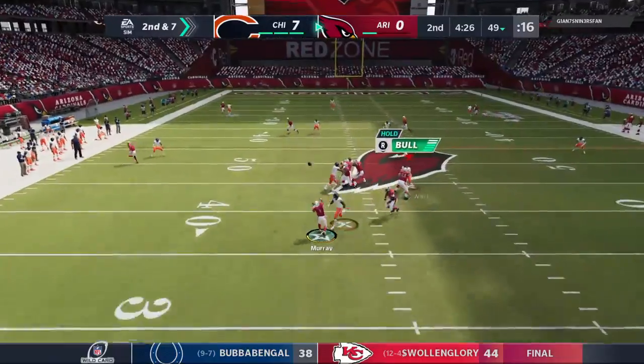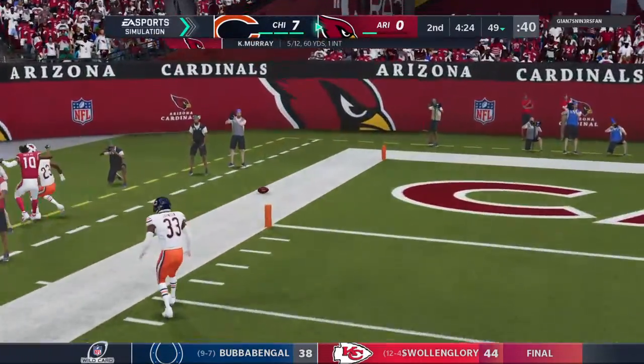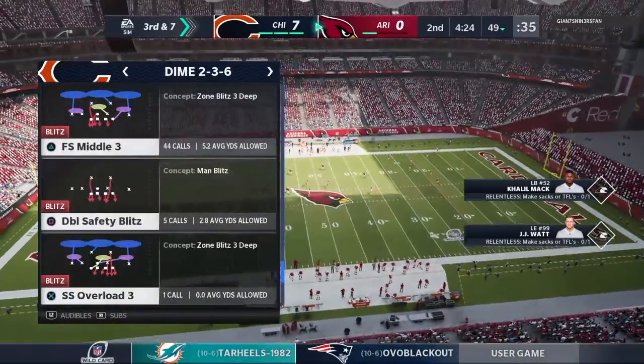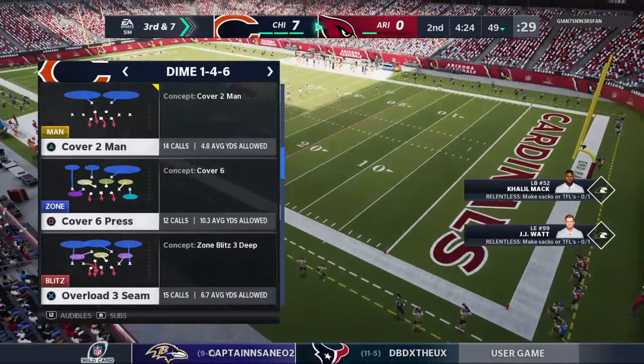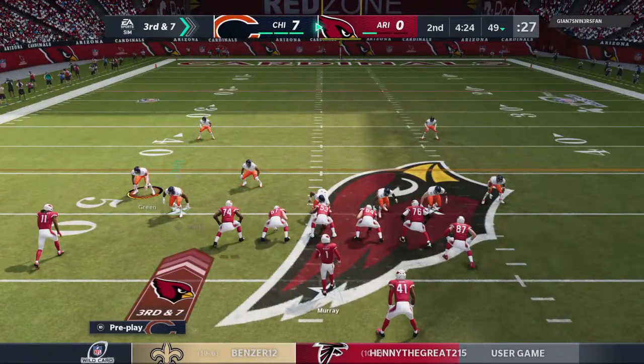Operating from the gun, Murray going deep for Hopkins. And that's going to be incomplete. Good effort there, trying to take a shot, but it's 3rd down. They've had multiple opportunities on offense and still haven't scored any points. Felt like they wanted to loosen things up, throw it downfield, and see if maybe they could get a big play and a quick strike.